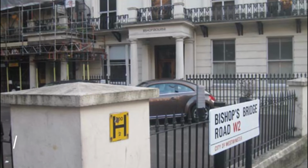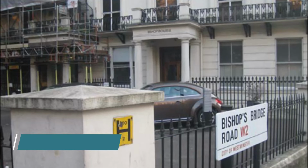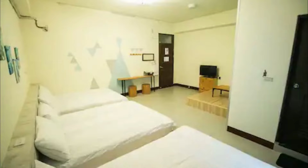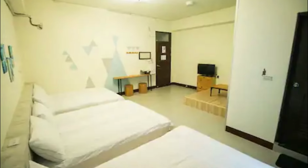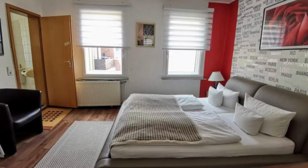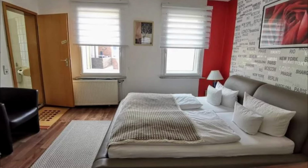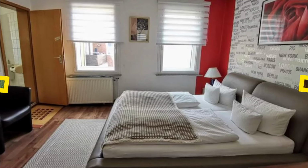Number 2, Room Number 1. Located in Les Abymes, Chamber N Degree 1 Don La Maison du Benour offers accommodation with a terrace, free Wi-Fi, a shared kitchen, and luggage storage space. The host is amazing, real friendly, cool, and lots of activities if that's your thing. If you want the local Guadeloupe experience, this is the place.